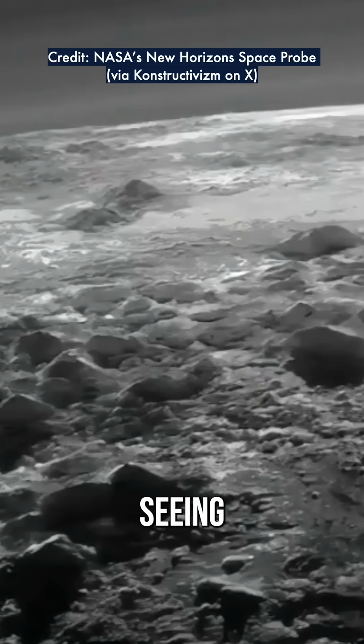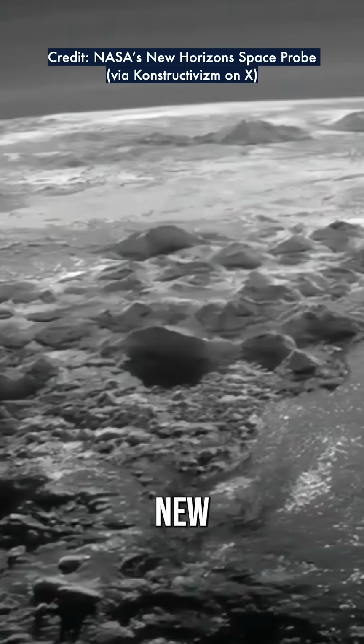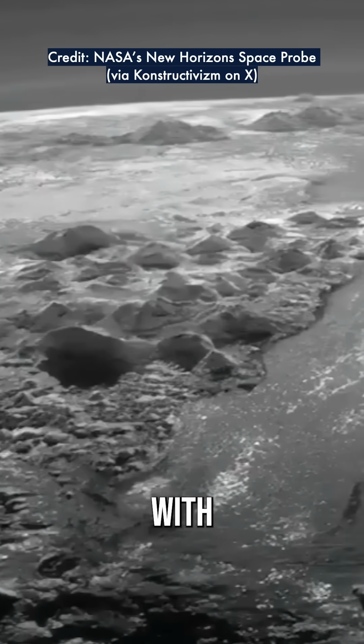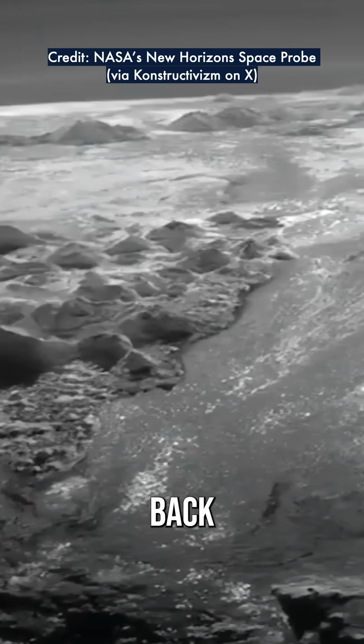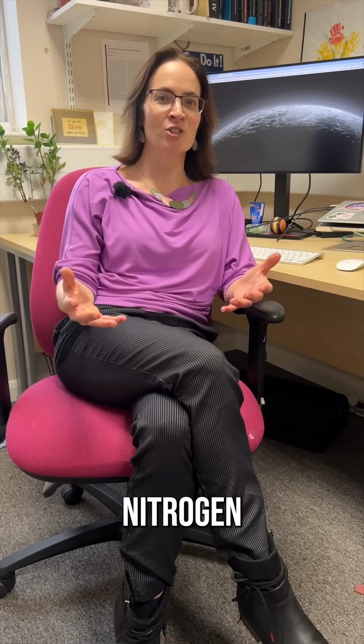So in this clip, you're seeing actually a small segment of a much larger image that we took after New Horizons had had its closest approach with Pluto. And we turned back to look at this world, and you're seeing it at sunset. You're seeing that day side and that night side and where those two meet over the beautiful nitrogen plains and the rugged icy mountains of Pluto.